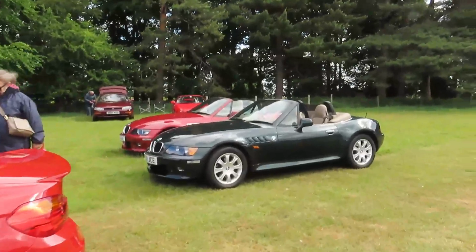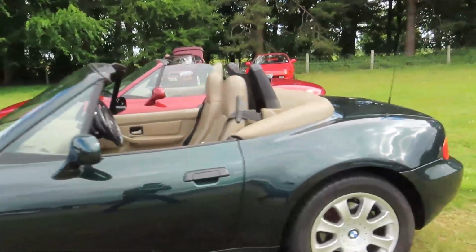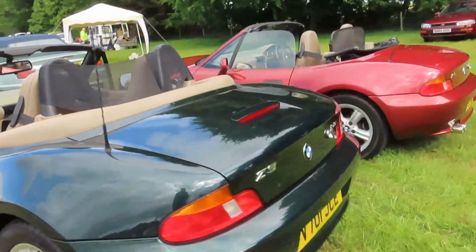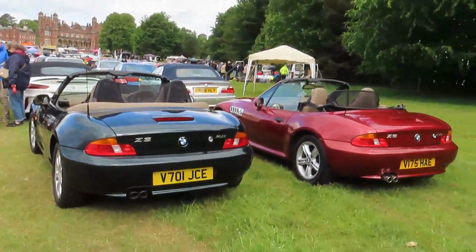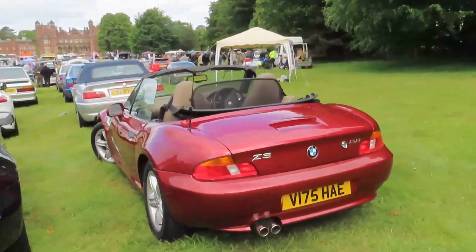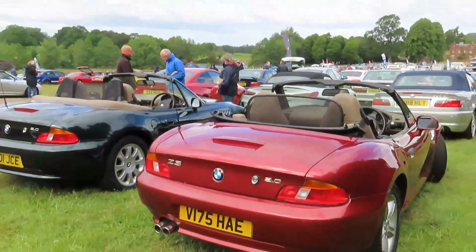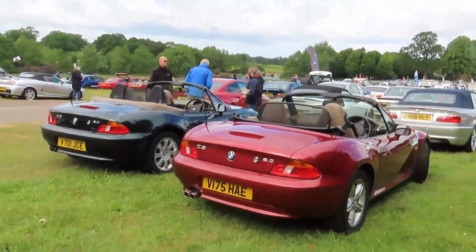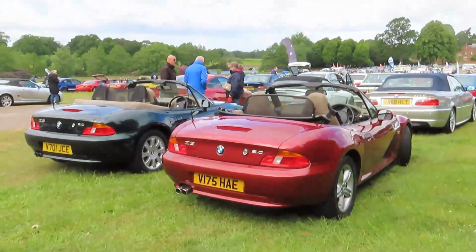Back here we have a pairing of BMW Z3s. Really good looking cars these, I think. Very affordable classic sports cars as well. This has got, oh, that's interesting, they're both facelift 2 litre straight sixes. They're sold as 1.9 4 cylinder, 2 litre, 2.2, 2.8 straight sixes, and then the really quick ones, the M's, were 3.2 litre straight six engines. So quite a few variants. The 2s and the 2.2s and the 2.8s are probably the most affordable.